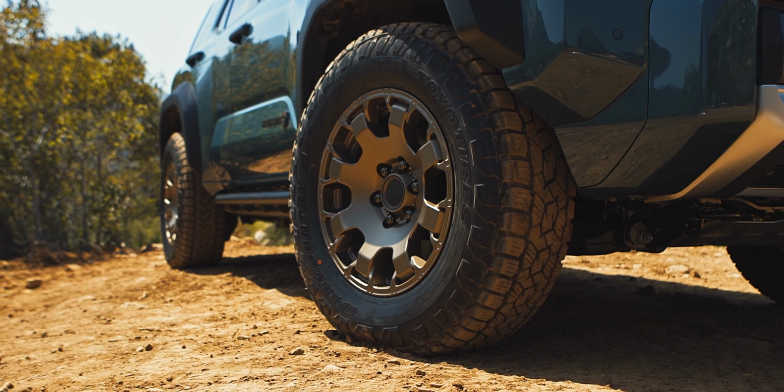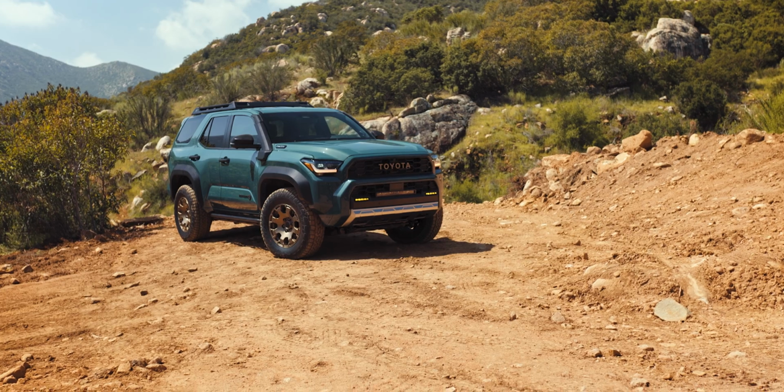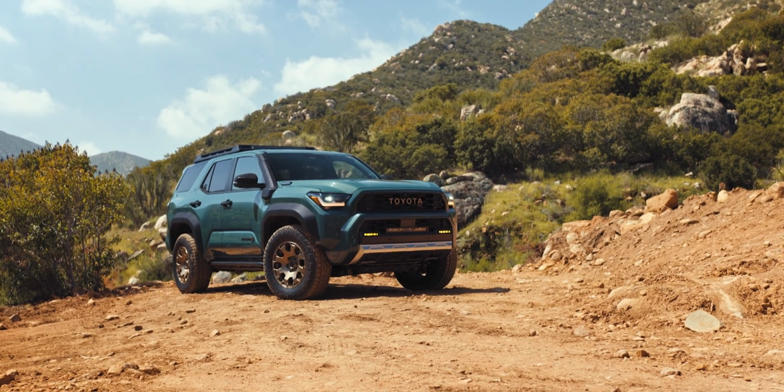Also, the multi-terrain monitor is available, and you have a maximum of 32 degree front approach angle and 24-degree rear departure angle. Obviously, the Trailhunter trim is new to the Toyota 4Runner. I mean, it's new to everything because it didn't exist until recently, and we haven't even seen the full breadth of capability on the Toyota Tacoma, but Toyota went ahead and confirmed that, yes, of course, the Trailhunter trim is going to be available on the new Toyota 4Runner.